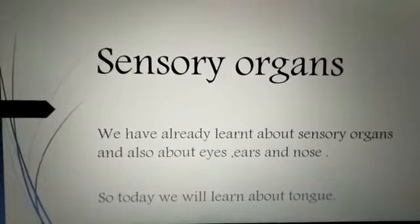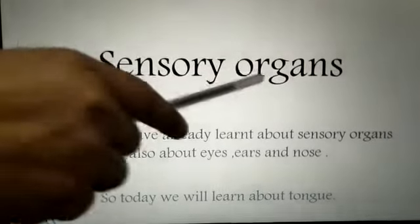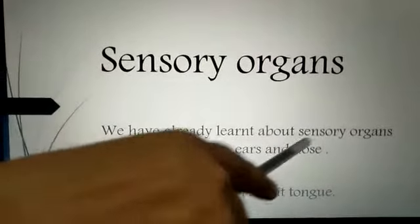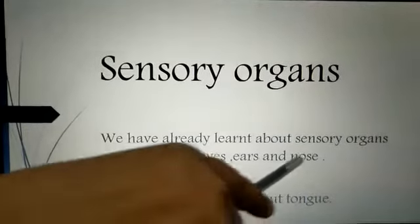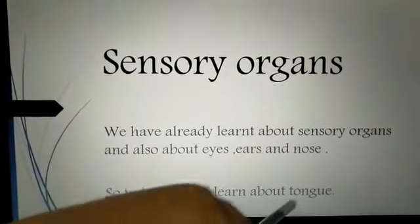Fine. Today I will teach you EVS, sensory organs. We have already learned about sensory organs and also about eyes, ears and nose. So today we will learn about tongue.